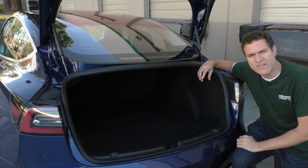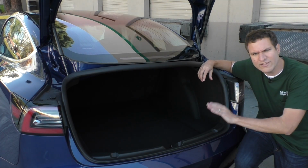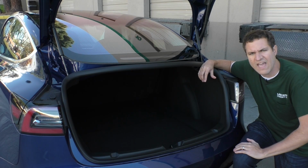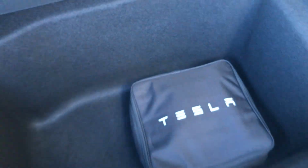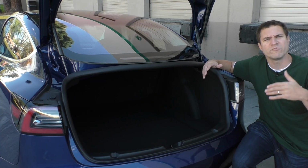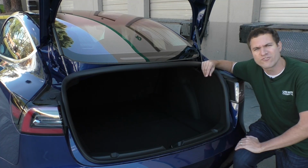The other 2 interesting things in the trunk, number 1 is there's a little area where you can store small items below the floor of the trunk, and I really like the fact that the cover over this area sort of flips right up so you can rest it against the ceiling of the trunk. That means that it's easy to just close again. And speaking of items you load into that area, take a look at the charger bag.